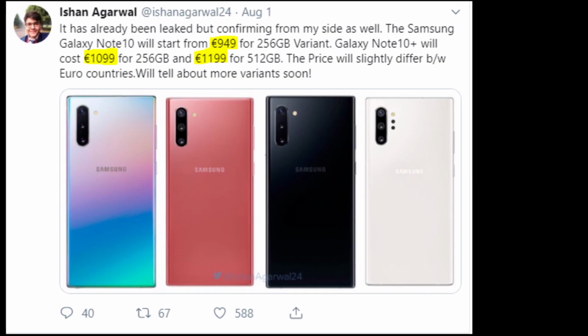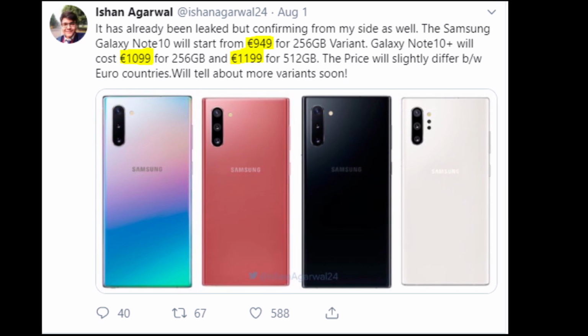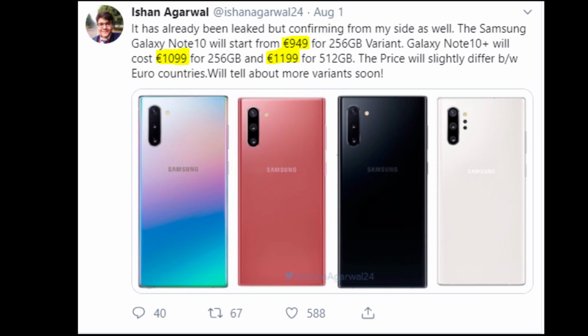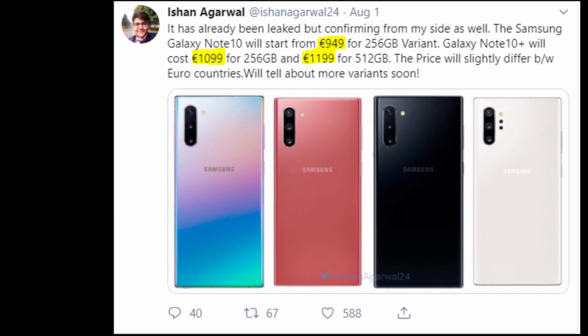battery. Pricing for the Note 10 will start from 949 euros for the 256GB variant and Note 10 Plus will cost 1099 euros for the 256GB variant and 1199 euros for the 512GB variant. Pricing may slightly differ from country to country.